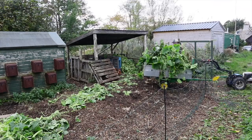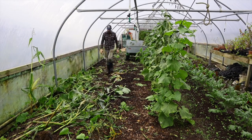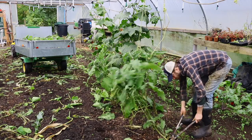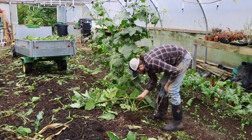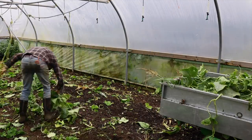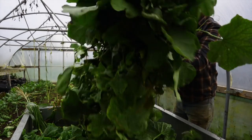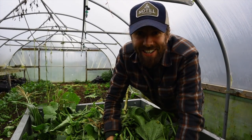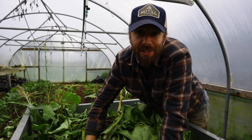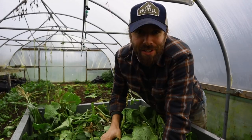Almost done now. Right, that's pretty much it, I'd say. Pulled out all the squash, pumpkin plants, courgette, cucumber, some aubergine. Taking a couple of loads to the chickens. This will be the third load.